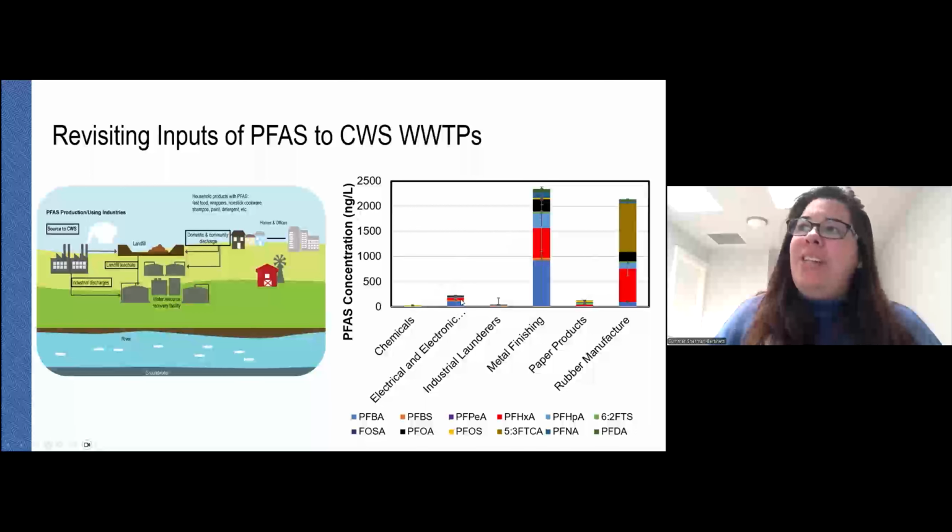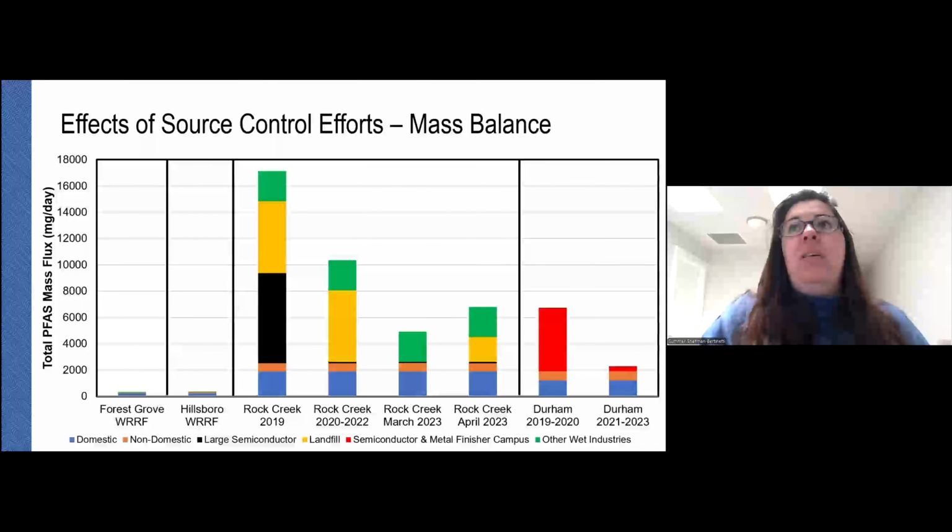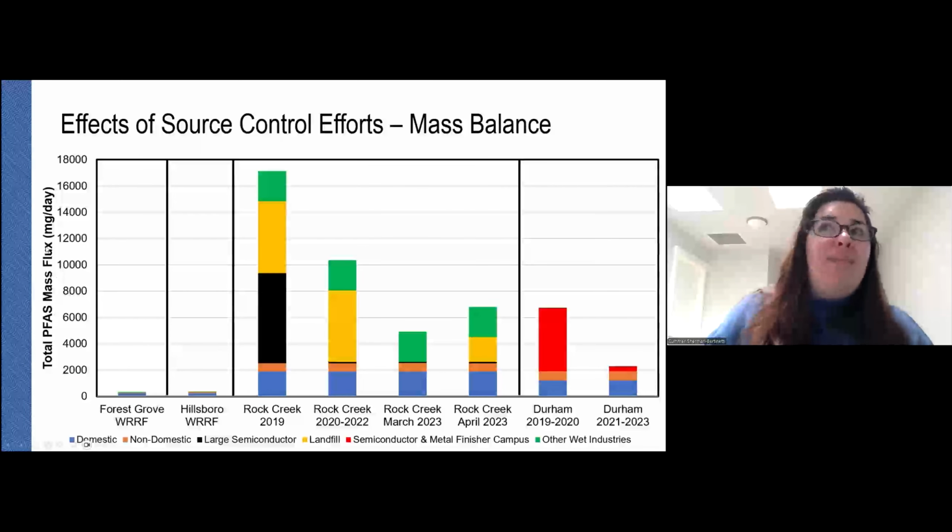And so though this electronic component looks a lot smaller than the rest, the flow that we receive from this sector is much larger, which can contribute to a larger proportion of PFAS mass coming to us from that sector. So we wanted to look at this in terms of a mass balance, which is kind of what I'm showing here. So this is total PFAS mass flux.